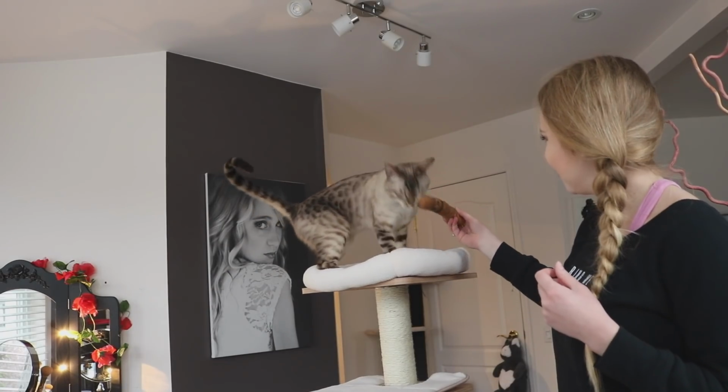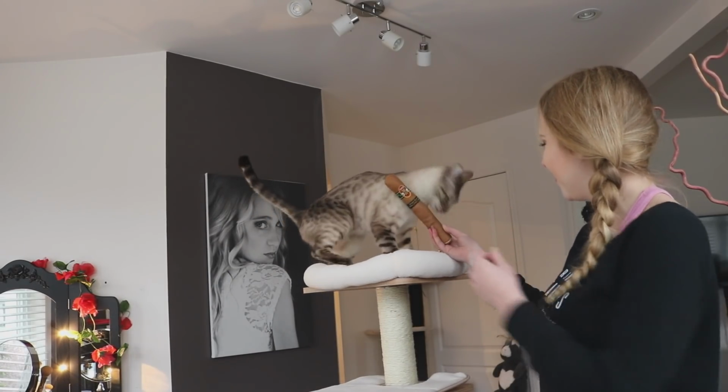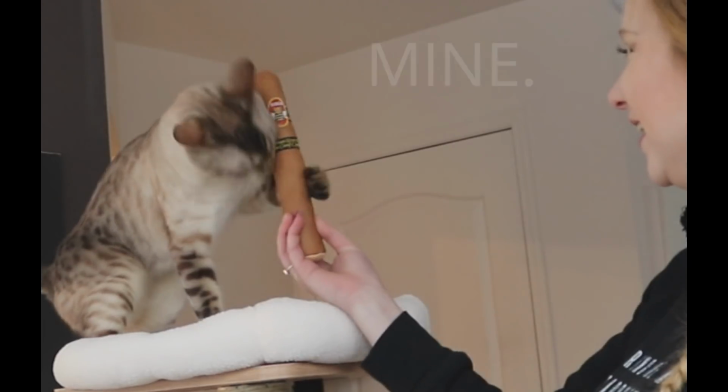The final product is probably a product that he will very much enjoy. It is loaded with potent Kong premium North American catnip in the shape of a cigar. So as you can see here, the name is Privado Reserva Prima Catnip Cigarro. So it's very cute. So we're gonna see if he likes it. What is that? Oh! You like it!